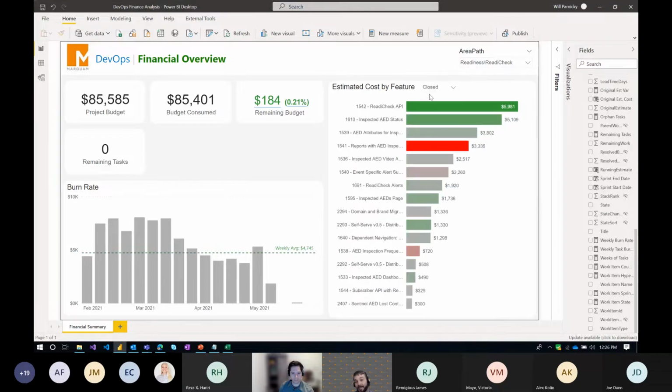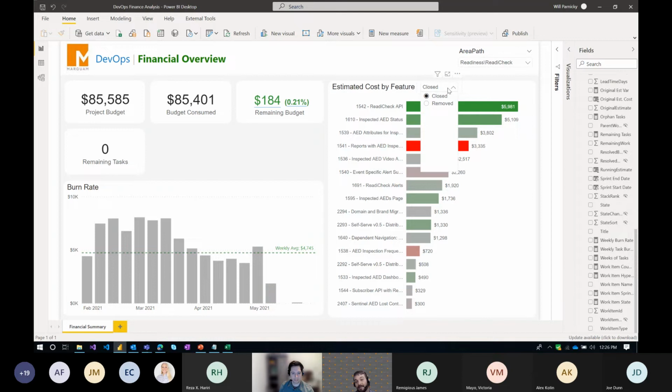One thing to note up here is a slicer. We have the state of that feature. So if this was an ongoing project, you could go to features that have not been closed or are new and get that estimated cost, and then see how much budget you have left. You can do that comparison of whether you need to start picking important features to focus on, or whether you need to groom this backlog and remove some features that you're not going to be able to add to the budget.